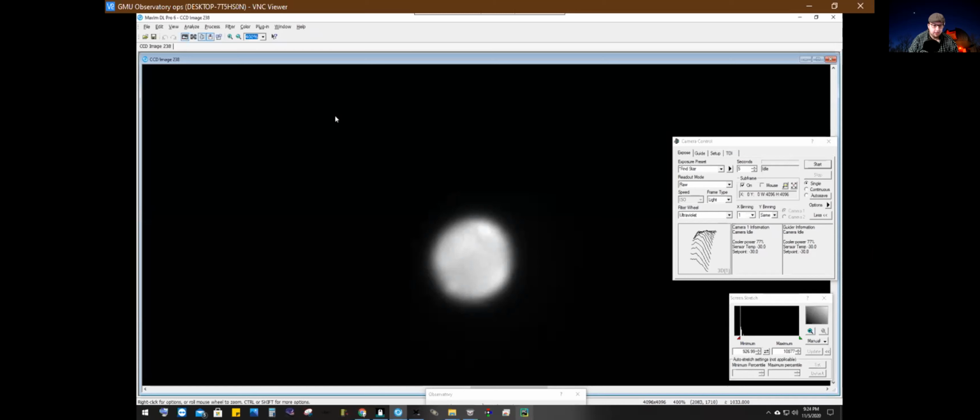So there's actually a bit of a polar cap here, and you can see some surface features, so it's really nice. My internet connection's not being stable, so I'll turn it back over to you, William, and you can move on.